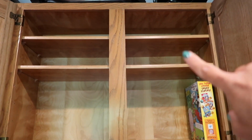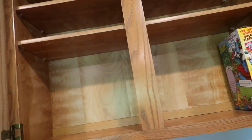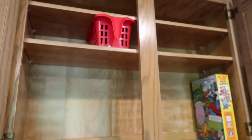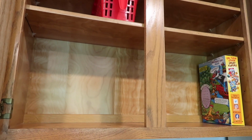So what I did was I made 2 more narrow shelves so that I can fit the cereal boxes there, and I was hoping that this would fit in this little spot, and look, they perfectly fit. So I'm gonna put everything away in here and I'll show you the after.